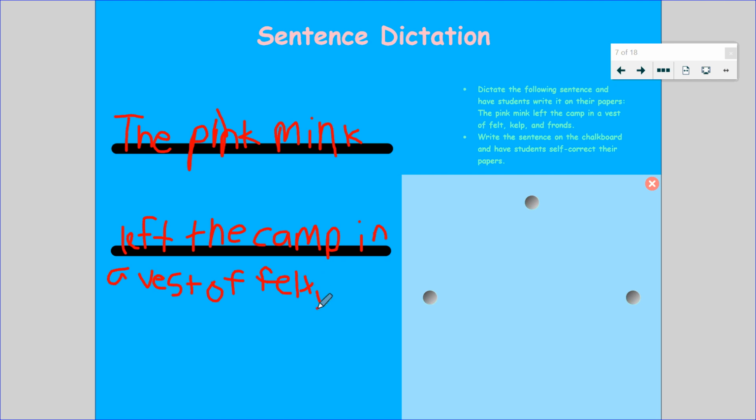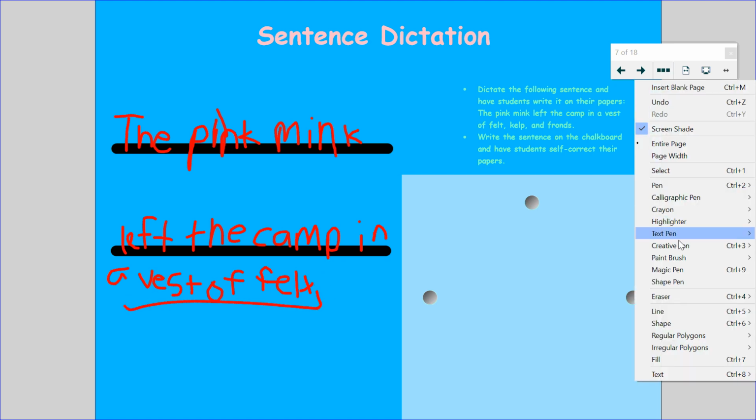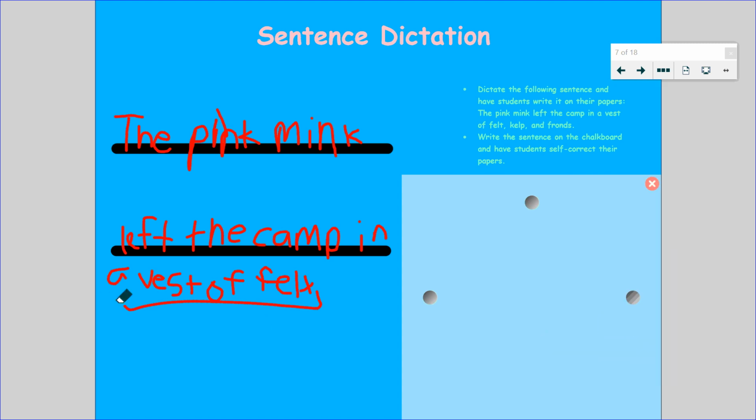Felt. That's crazy pen. Let me get my eraser. The pink mink left the camp in a vest of felt. Kelp. Ooh, I hear L-P. Kelp. And bronze. I hear end. Make sure you put your period at the end.